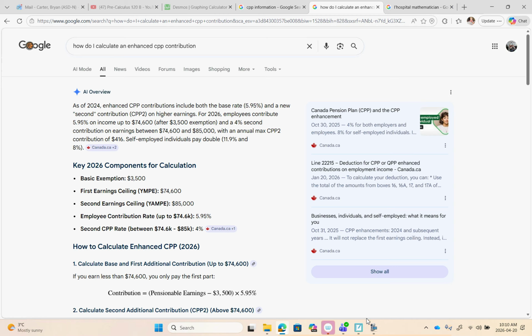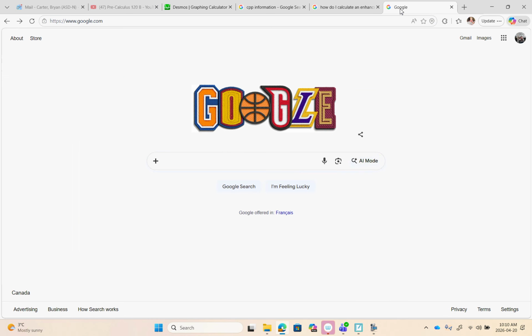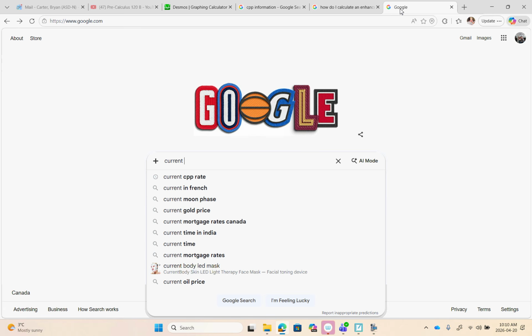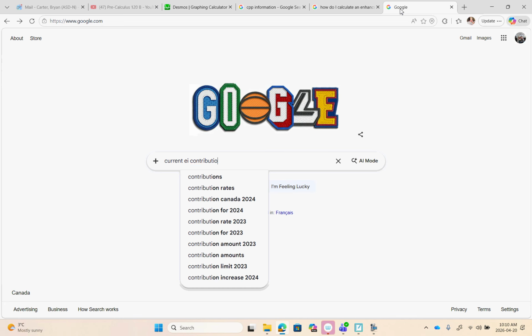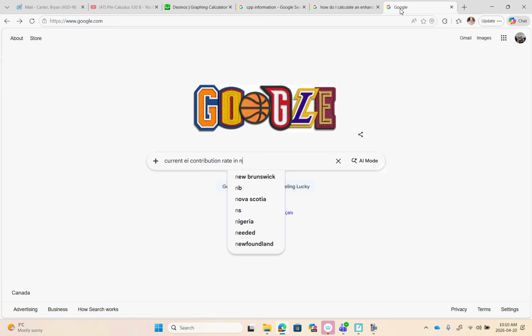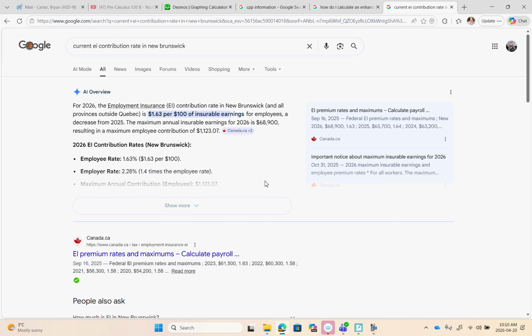If we look, I think the current EI contribution, what's the current rate in New Brunswick? Still 1.63, but that rate can change too, okay? That rate can change as well.